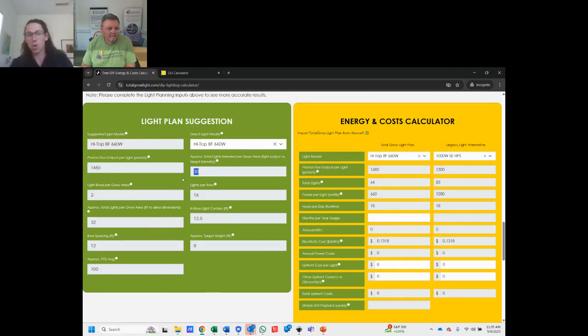We have a quick number of how many lights would be enough to generate the output we want in the whole greenhouse bay. And this takes into account certain amounts of losses because 100% of the photons will not hit the plants. Some will be spilled.